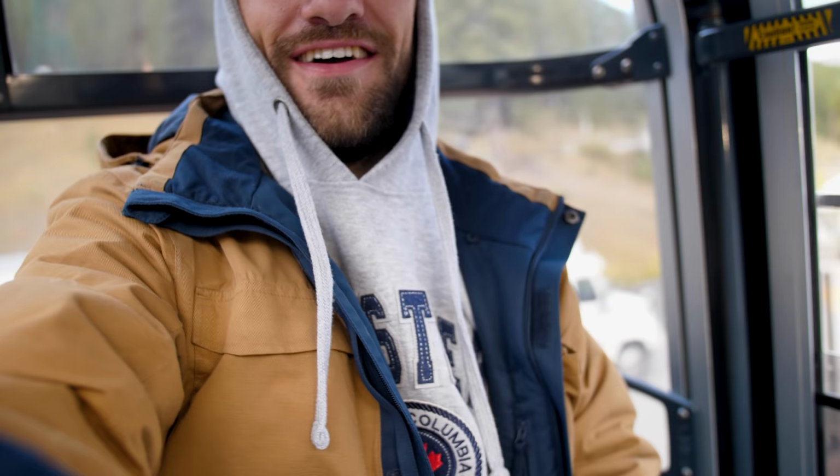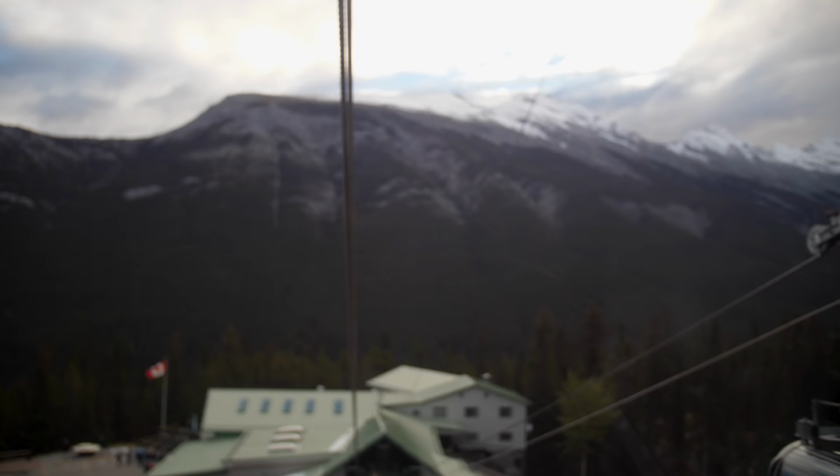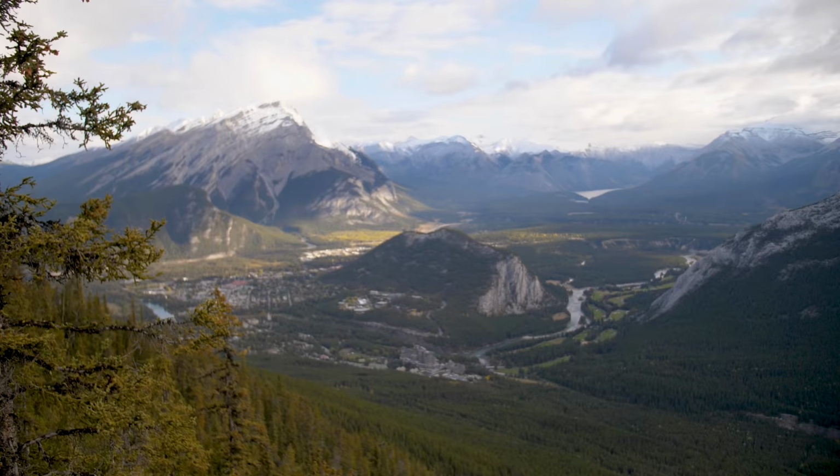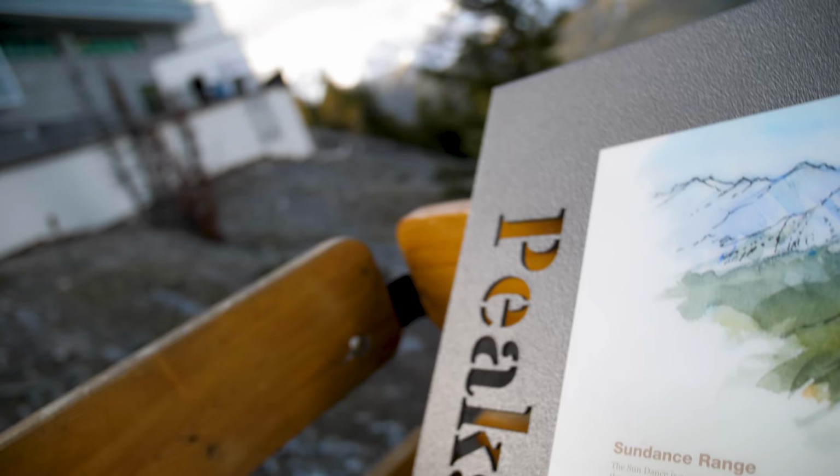I'm in a gondola on my own, heading up to the top of the mountain just here. The other groups are in the other gondolas ahead of me. Oh, check out the views. Perfect day for it. It's an optional extra, but I think most people are doing it. These views are amazing. As if this place couldn't get any cooler, check out the name of this mountain range. Sundance Range.